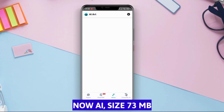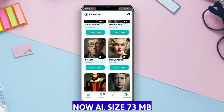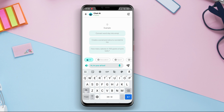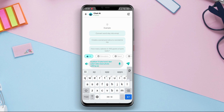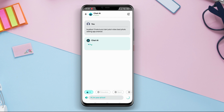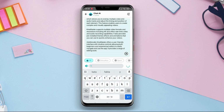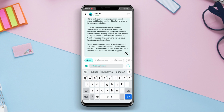Now AI. Now AI is an advanced Chat GPT AI app for Android that leverages artificial intelligence to provide users with an interactive and engaging chat experience. It is designed to understand and respond to users' queries, providing helpful suggestions and recommendations based on their preferences. With a user-friendly interface and impressive natural language processing capabilities, Now AI ensures seamless and meaningful conversations with its users.